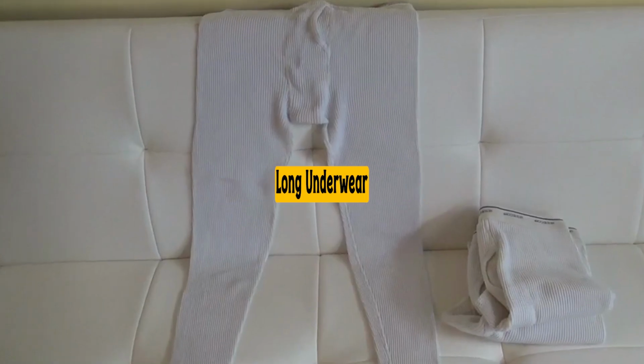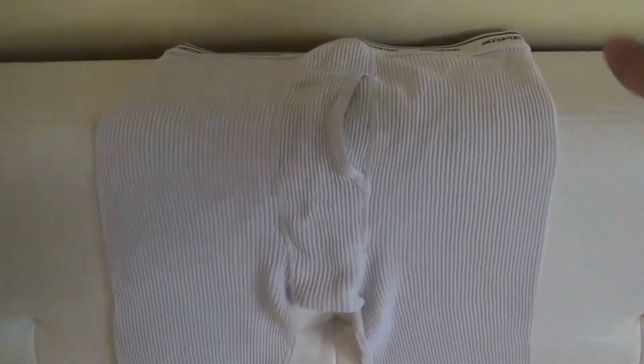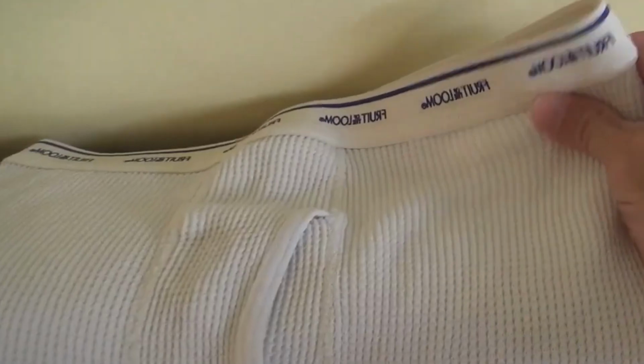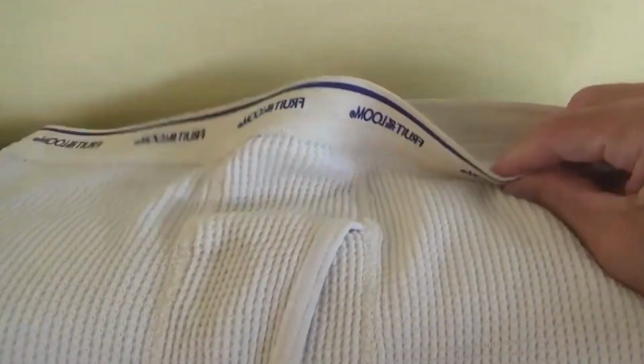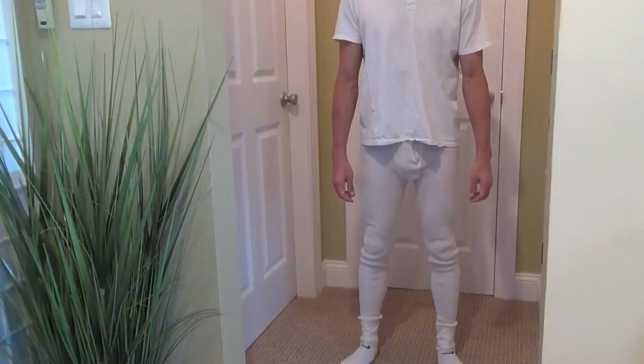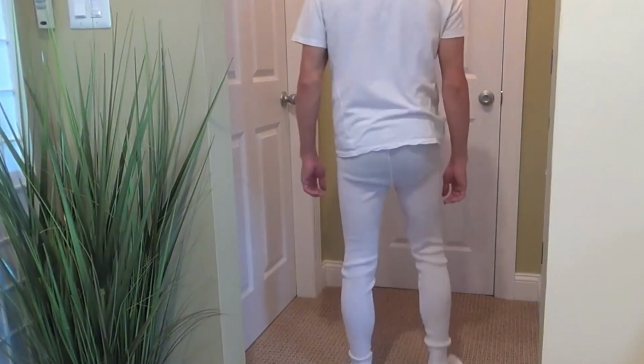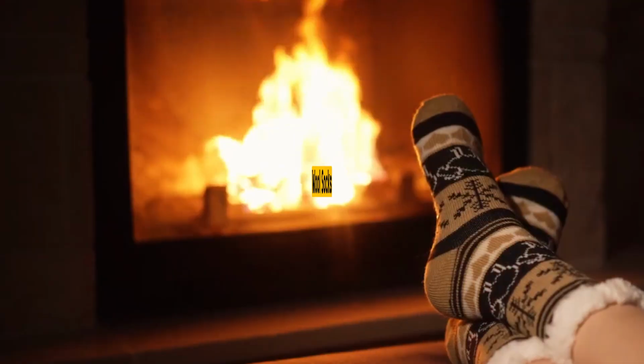This essential base layer traps heat close to the body while wicking away moisture, keeping you dry and warm even during physical work. Amish long underwear is often made from wool or heavy cotton, materials that hold heat far better than synthetic options. It's like wearing a cozy second skin, ensuring that no heat escapes when you're braving the winter chill. On top of this base layer, the Amish rely on wool socks.